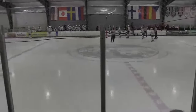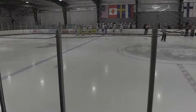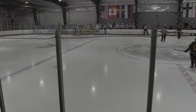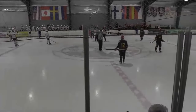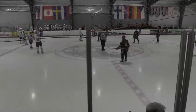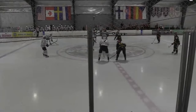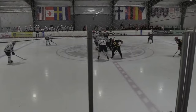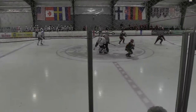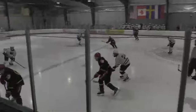I'm looking at the replay right now. I believe Max Newnham just passed it off of the Penn State player and right behind Henry Pelletier. Oh my goodness. I believe it hit off the shin pad. Do we know who scored? Oh my goodness. Matt can't even speak right now.